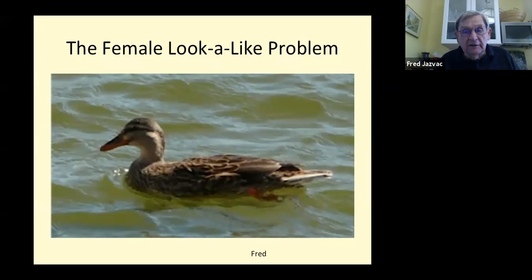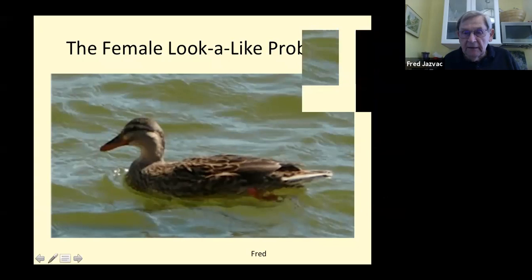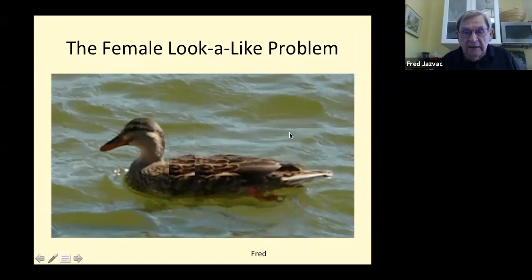Okay. Here we have a female lookalike problem, and I'm going to lower this a bit. And basically what happens with a female lookalike problem, that didn't work. If you look at the back end of this bird, there we go, I can't get the back end of the bird.